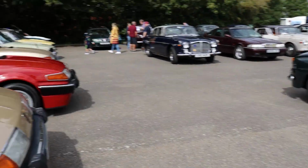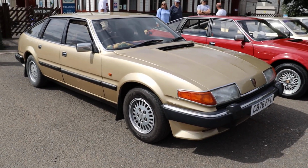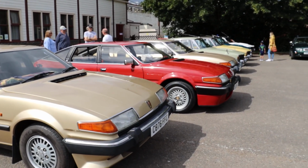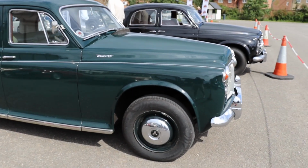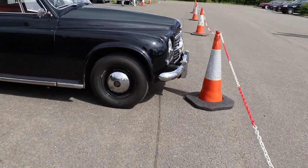Now, I don't know if there's going to be any more cars coming in, but nice gold Vanden Plas EFI. So two gold Vanden Plas EFIs and then the Vitesse in the middle. And then we've got a couple more P4s just here.